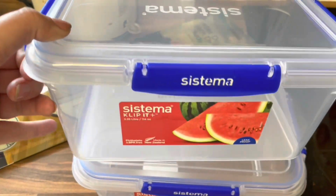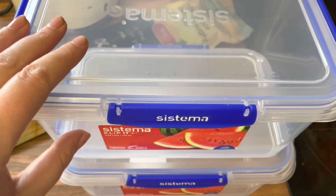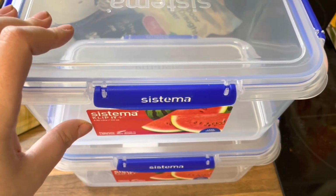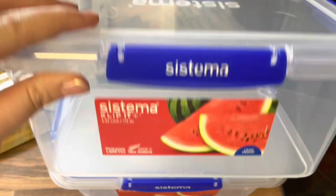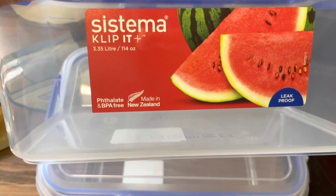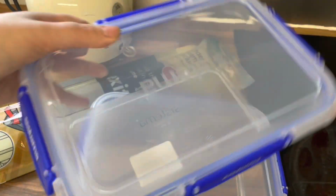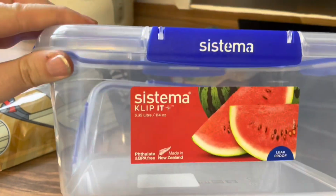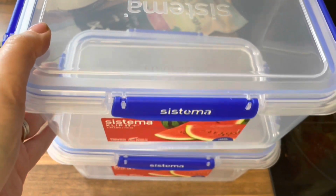And then you see me looking at all the storage boxes. I really liked the look of that big one, and I might get it one day. But for now, I thought that these would be fine for what I need them for. So they are 3.35 litres. Basically, you probably can't really tell, it's hard to tell, but that should hold a bag of flour, and that's kind of my thinking. I want them for flour.